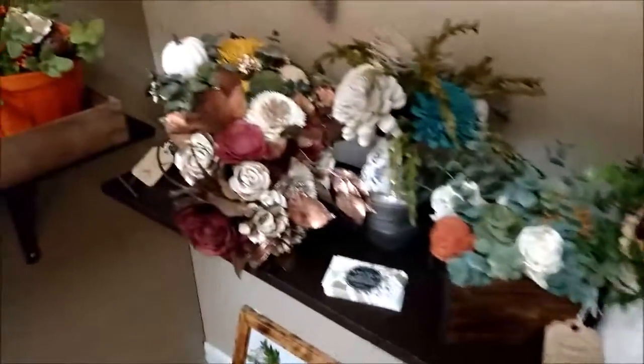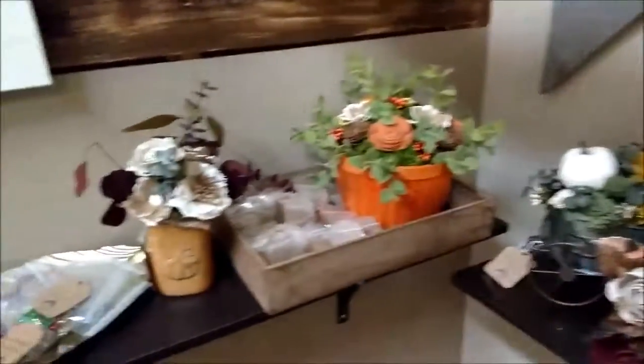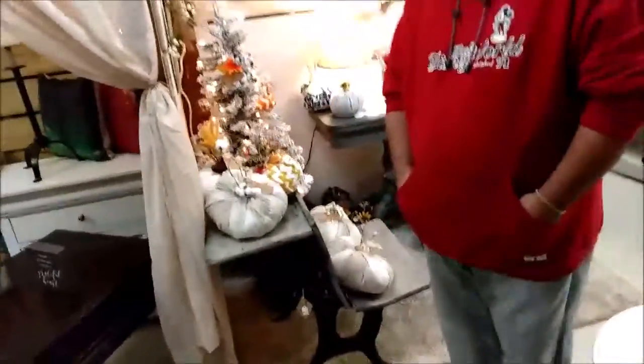So everything is handmade in your shop here. But the people, let me just turn around to both of you. The people do not actually have to man their booth. Correct, no, they do not.